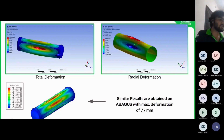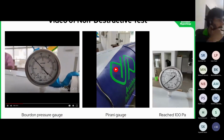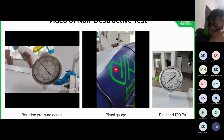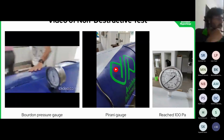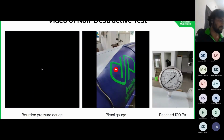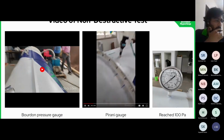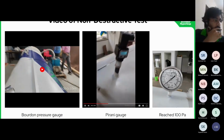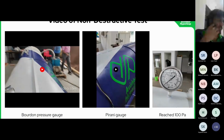So this is a video of non-destructive testing which we have done in our testing facility. This is a 3.6 meter tube, 2 millimeter thin tube. As you can see, we are decreasing the pressure. Right now we were at 90 kilopascal. So we reached a pressure of 100 pascals.